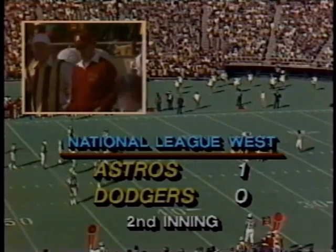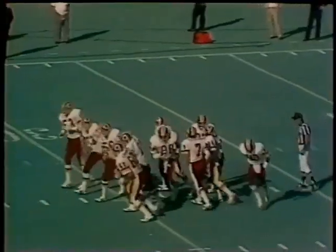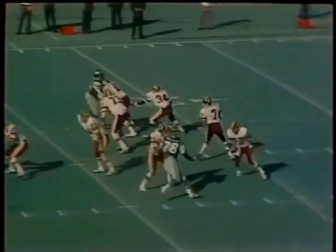Now, in this game, if the Astros hold on, they win that division. If they lose, they've got to go to a playoff tomorrow. Big game out west between the Dodgers and Astros.